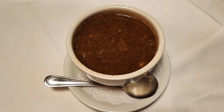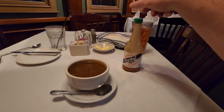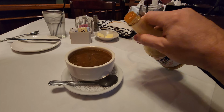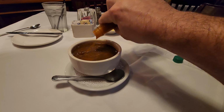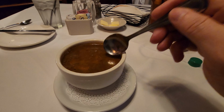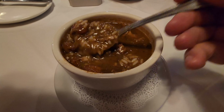And next is the seafood gumbo. So this is a dark Cajun roux with a hearty vegetable blend of onions, garlic, celery, and bell peppers, simmered in a rich seasoned seafood stock with jumbo lump crab, shrimp, and crawfish tails. And it's also got some big pieces of crab in there as well. And we also have some rice in here.